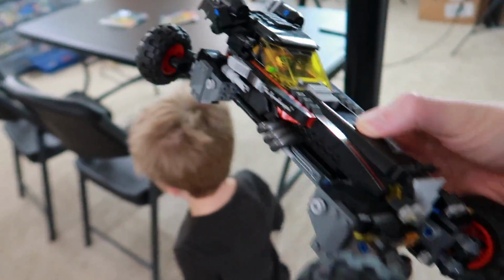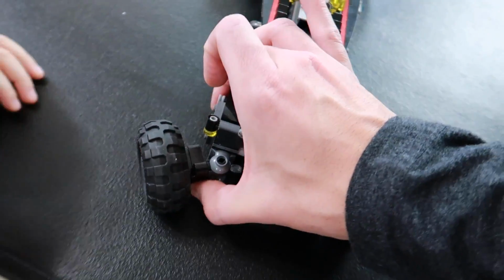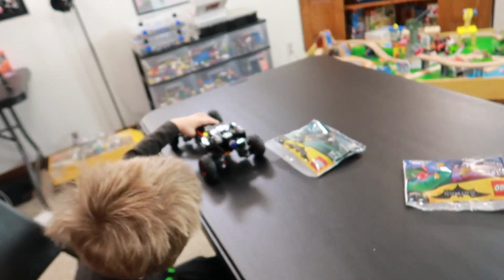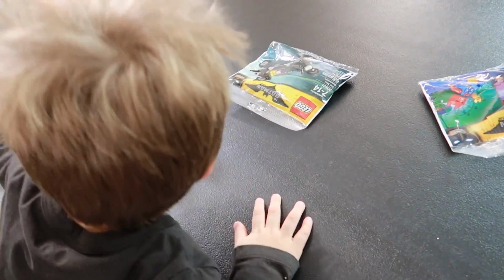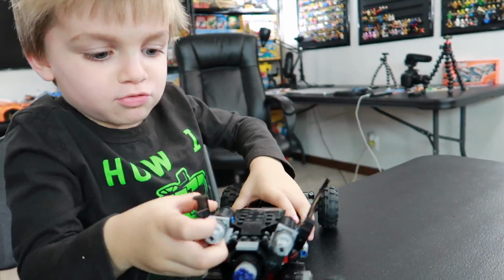What happened to the wheels, man? Oh my goodness. It turned into a boat. Oh, well, we can fix that, I think. There we go, kind of fixed it up. It's the Batman, the Batman. Can you guys tell that this guy's a big fan of the Batman? He's the biggest blaster.